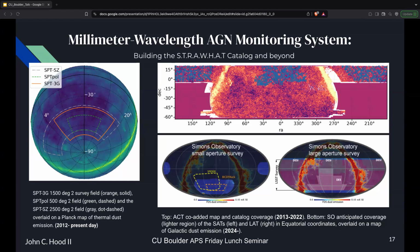And this is the footprint for what the Simons Observatory would be able to do, which is actually 70% of the southern hemisphere, or 70% of the sky. The development of these different programs has enabled us, within ACT currently, to have the light curves of roughly 200 bright AGN that we're working on, trying to do different types of analysis for. And we're adding these to an online catalog and repo for people to use as well.